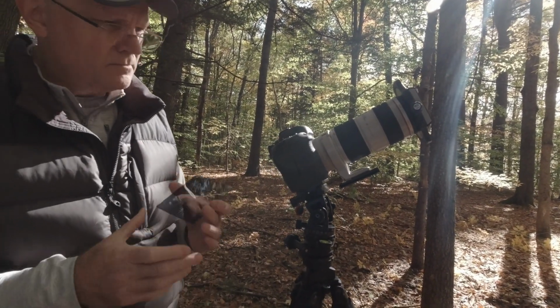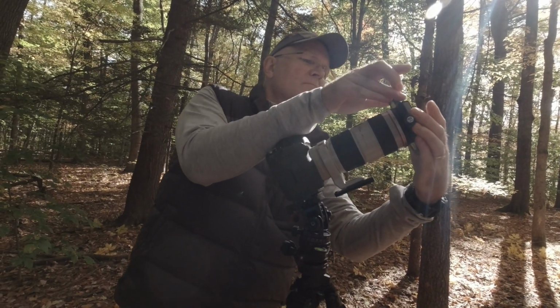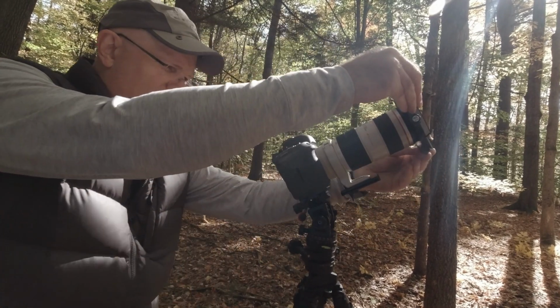Some of that type of work can be done in post-processing, but I prefer to get it right in camera and not have to make any additional adjustments in the digital darkroom. I'd rather spend more time outdoors shooting than being behind a computer all day, but it just adds some additional richness and saturation to the colors that I just love.